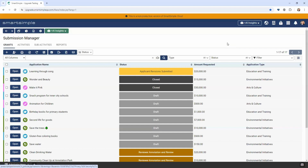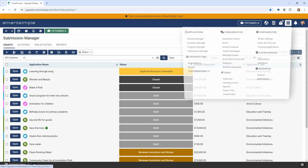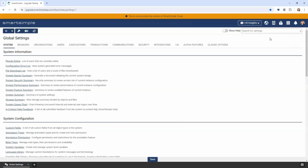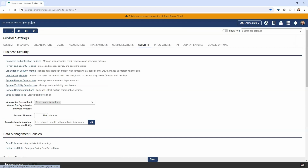So that's not new, but what we did do is we've made a new version of the tool we use for this compliance checkpoint. And I'm going to show you the new version. The new version, you have to opt into it, and I'll go over why after. But I'm just going to show you some of the features of the new privacy and security policies.